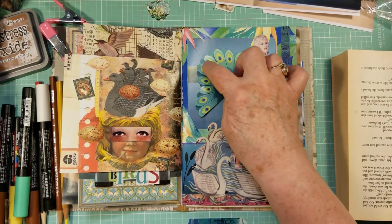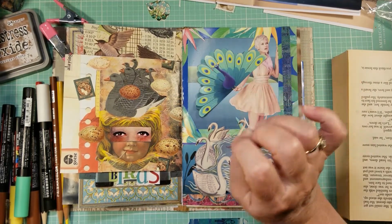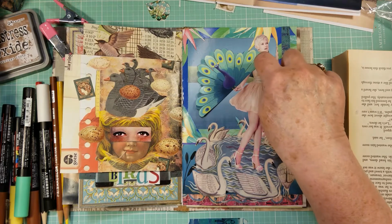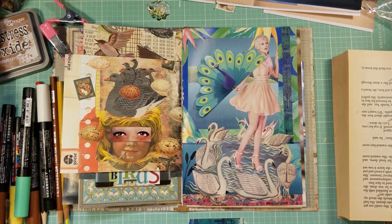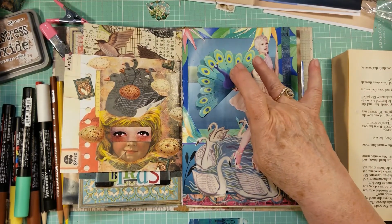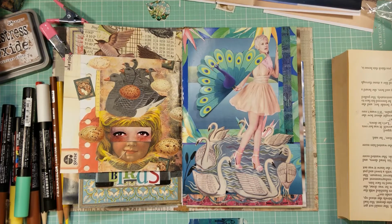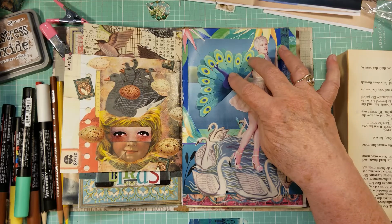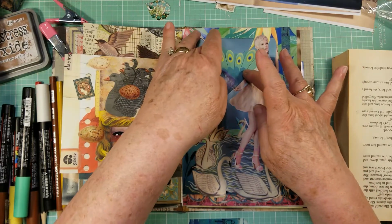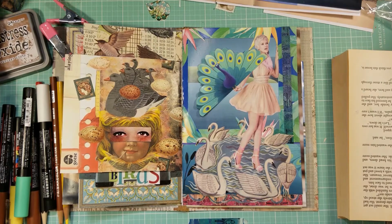Let's see, 1, 2, 3, 4, 5, 6, 7, 8, 9, 10, 11. Oh, too bad we don't have 12 there. I might have to add a 12th feather in here. I like that. I really like that. Okay, let's keep the peacock fan there.